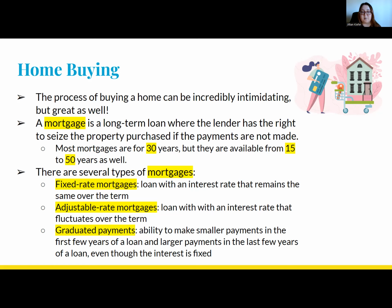So those are the types of mortgages, although typically we will be focusing on fixed rate mortgages, so loans with interest rates that will remain the same. But these are different types of mortgages, and there are different ones that exist out there.